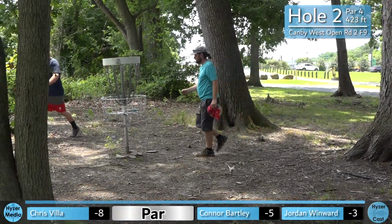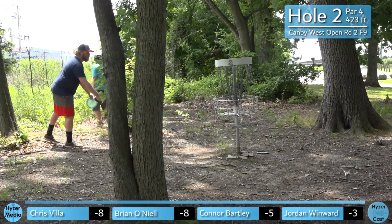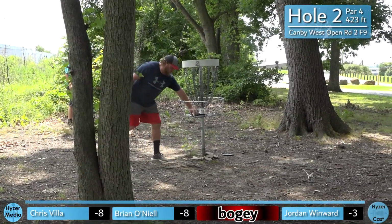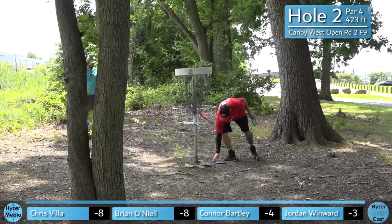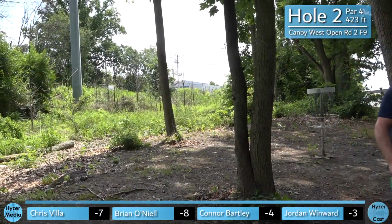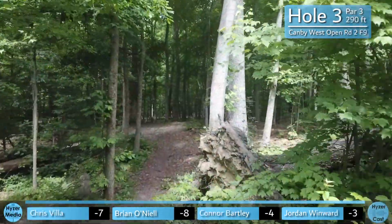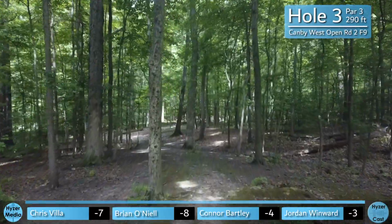Still able to save the par. And honestly, gaining a stroke on the rest of the card, even with a par. So after 2 holes, Brian 1 down but gains 2 strokes on everybody else. So he is now in the lead. As we move over to hole 3, par 3, 290 feet.